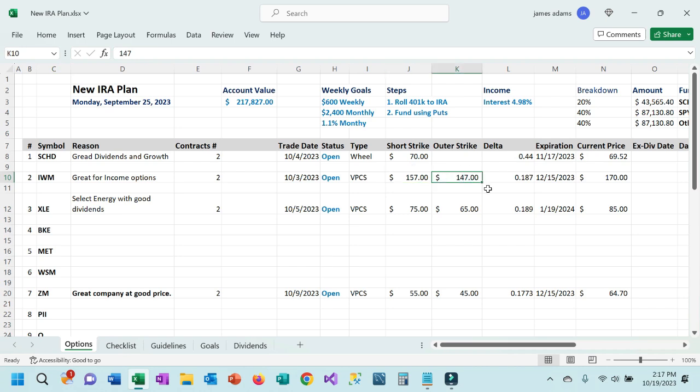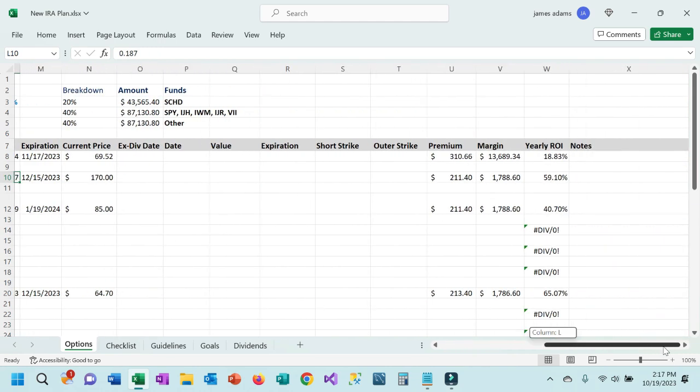And I did it 157, 147. I believe IWM was down this morning, but it's back up. I believe it's like 172. So this is already very profitable. It was at 18 delta. I made 211 expiring on 12/15. It's nearly a 60% return.